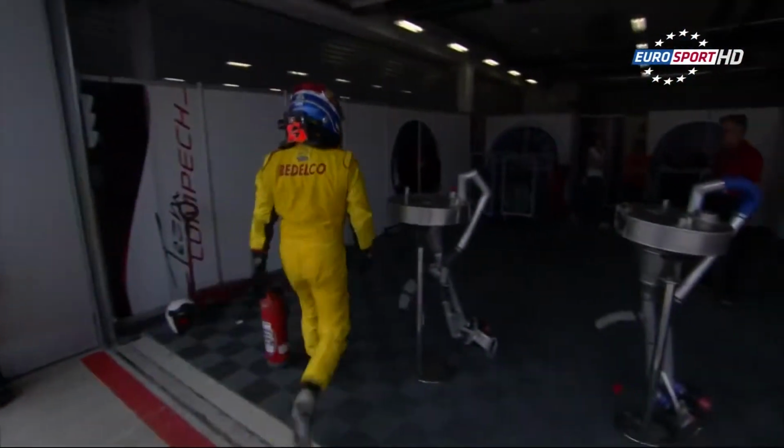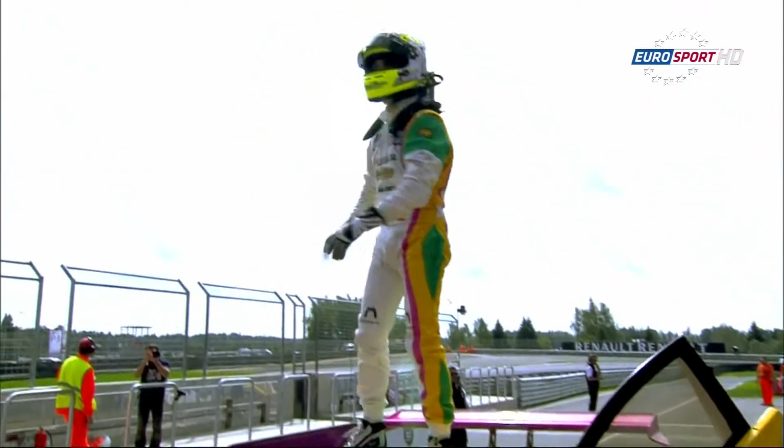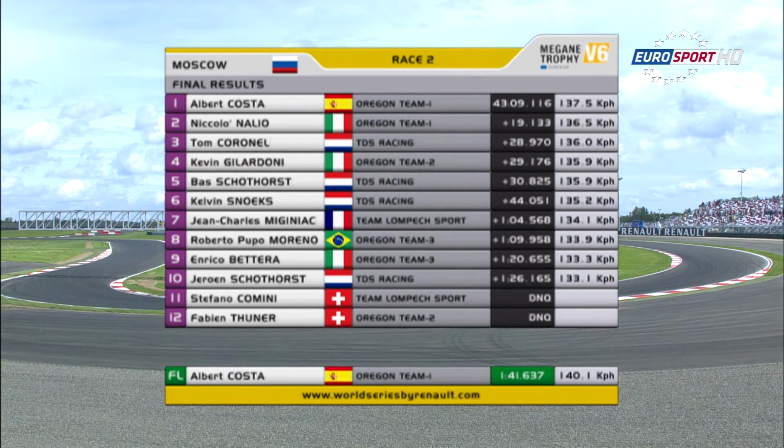Camini was out and not pleased. Costa, though, winning race 2, delighted to do so. Albert Costa from Nicolo Nalio with TDS's Tom Coronel taking his first ever Megane Trophy podium spot.